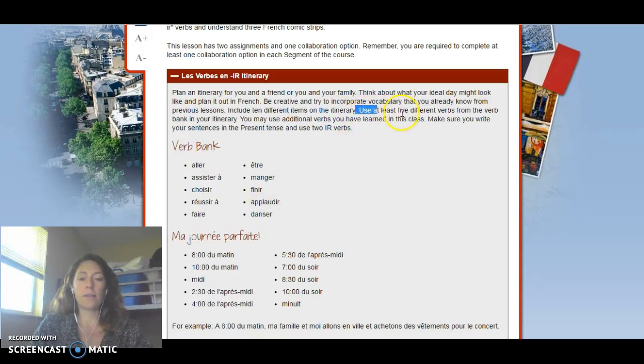You're going to use at least 5 of the verbs below from the verb bank, and you can use more, of course. Write your sentences in present tense and use at least 2 of these IR verbs. So either choisir, réussir, applaudir, finir. 2 of those have to be used.